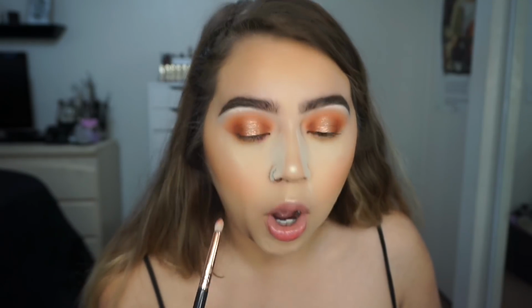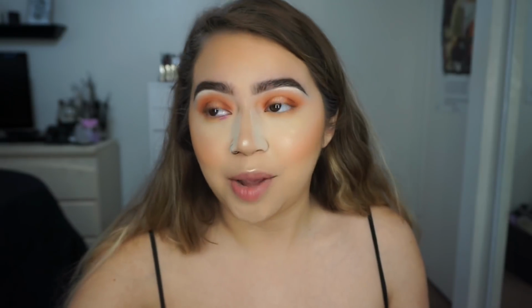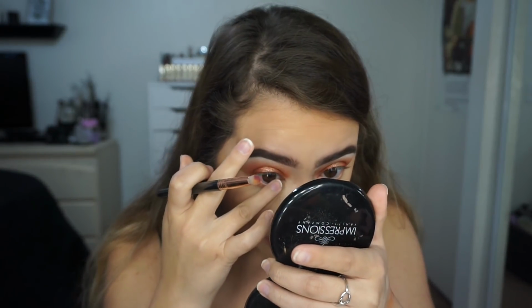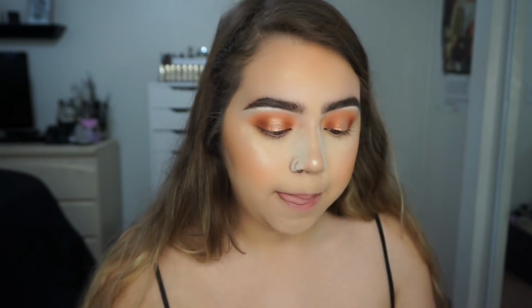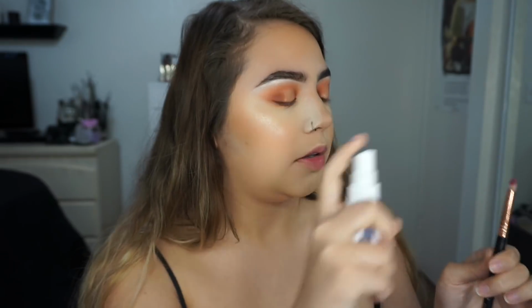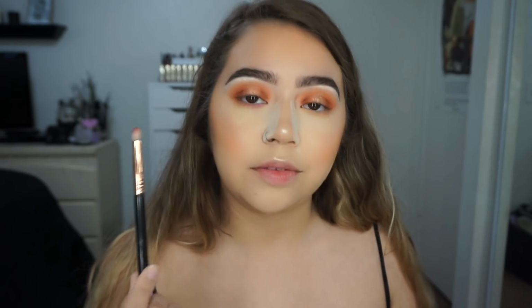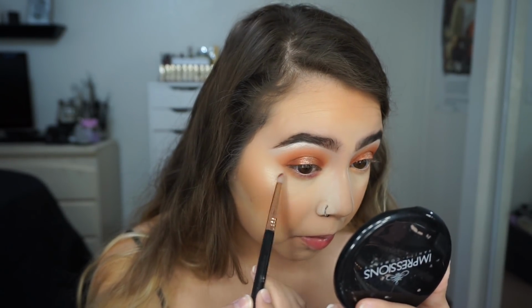There we go. Ooh, oh my god. Okay, when you wet this shadow, first of all, it's in my eyeball. But when you wet it, oh my god, it's so pretty. I really, really, really love the shadow. I want to do another look with this being the main focus of the eye. It's super pretty.